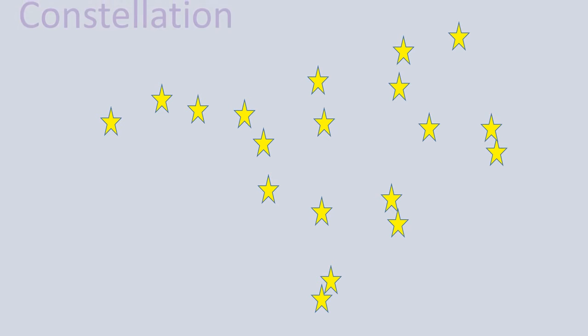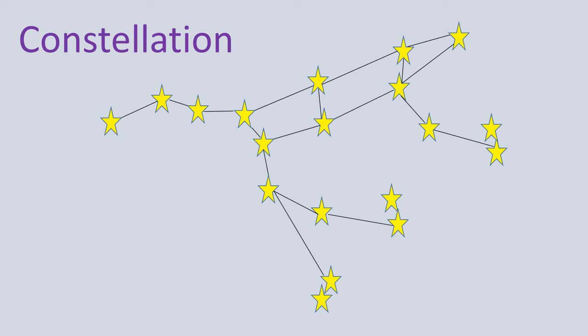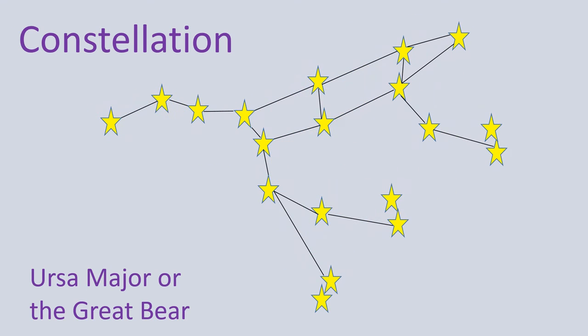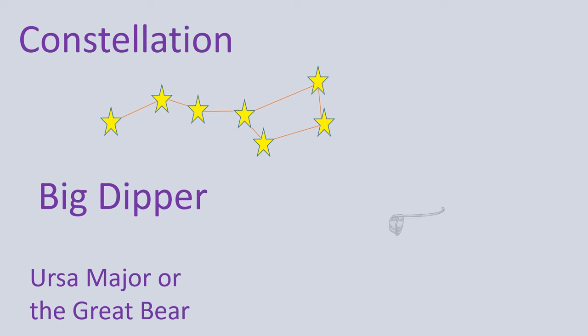A constellation is a group of stars that make a pattern. Can you guess what pattern this makes? This constellation is Ursa Major, or Great Bear. Unlike real bears, it has a long tail, though. In fact, part of the tail pattern makes up what is known as the Big Dipper. A dipper is a scoop with a long handle. It does look like a dipper.